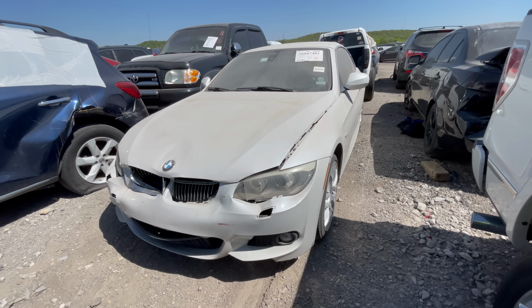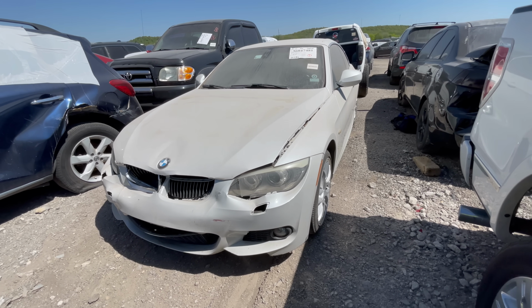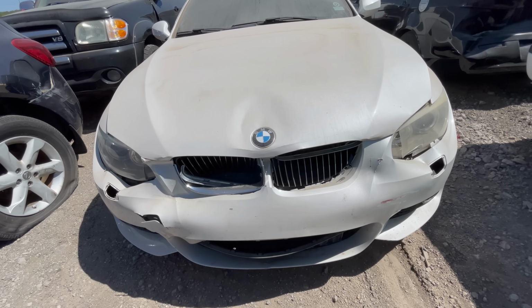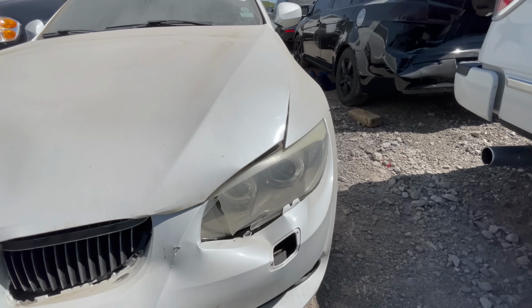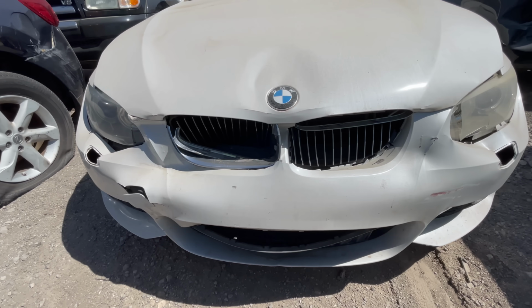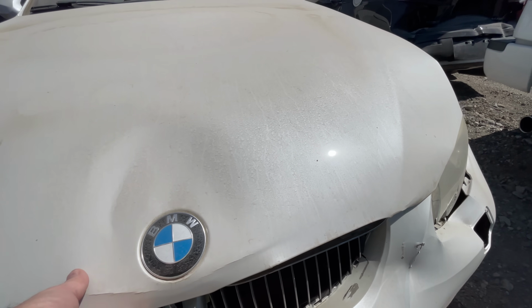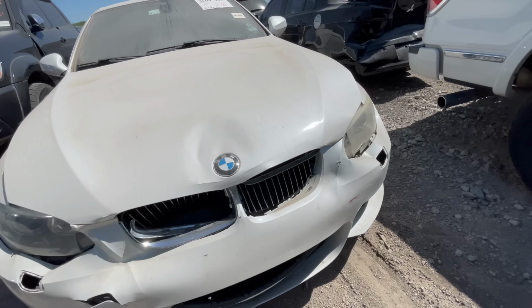We're going to start off with, well, here we go. By chance, it's another Beamer. Here she is. How about a beautiful 2011 BMW 328i hardtop convertible. They got a little aggressive with someone, tried to push her away somewhere, and it just didn't work out for her. Damage-wise, we're going to have a headlight, a bumper, probably a hood, unless you can straighten this out and fix it all up. As far as that damage, I don't see very much.